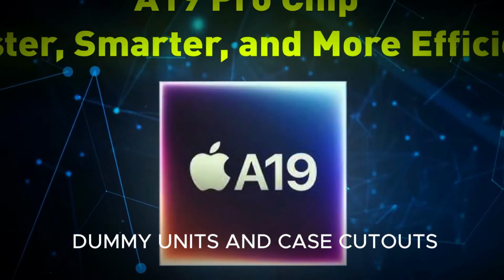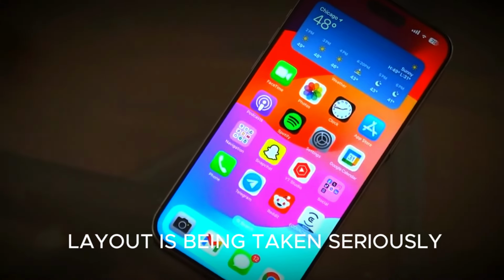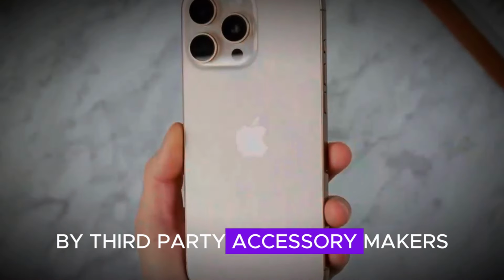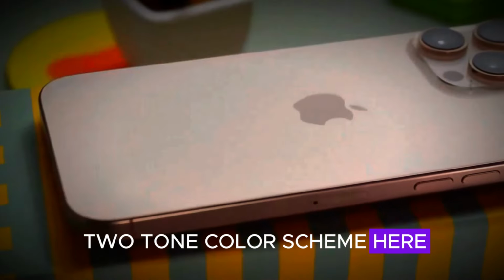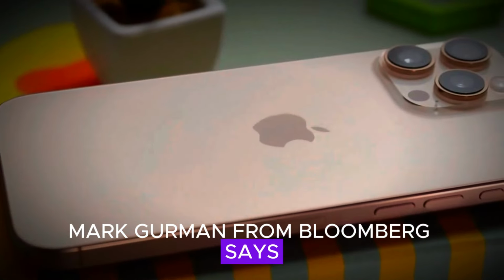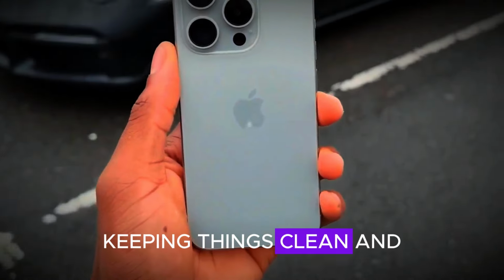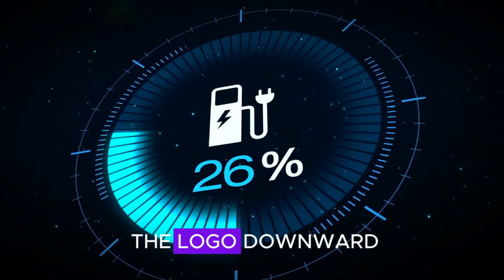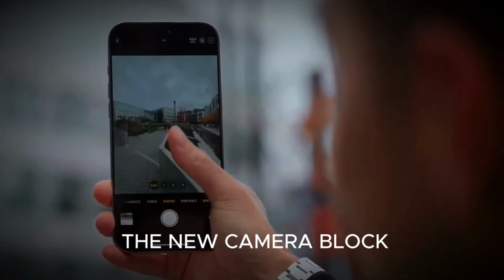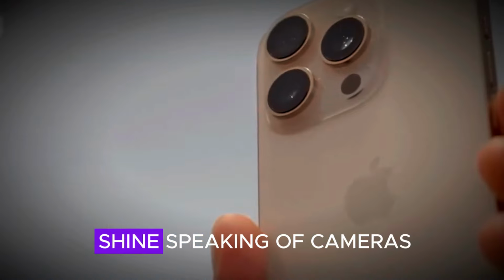We've also seen leaked dummy units and case cutouts, showing that this new layout is being taken seriously by third-party accessory makers. And don't worry, Apple isn't pulling a two-tone color scheme here. Mark Gurman from Bloomberg says the array will remain the same color as the phone's body, keeping things clean and minimal. And here's a fun rumor: Apple might slightly move the logo downward to make room for the new camera block. It's like the Apple logo is taking a step back so the cameras can shine.